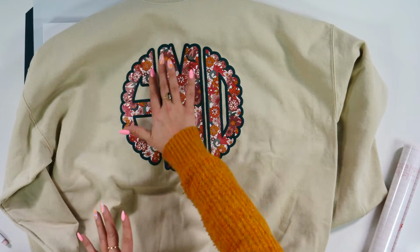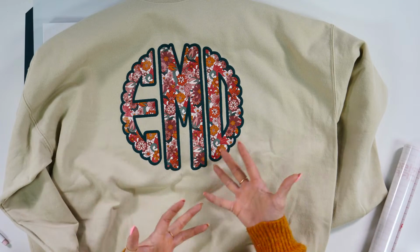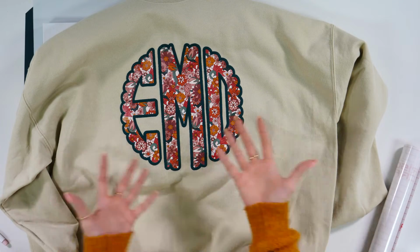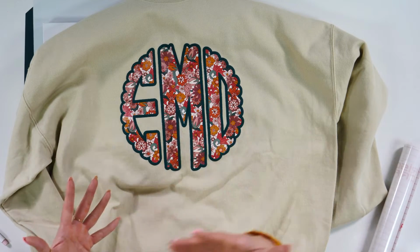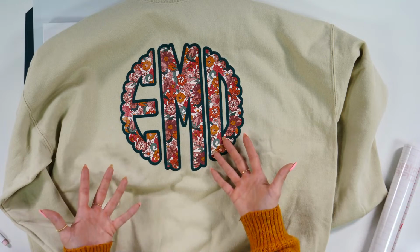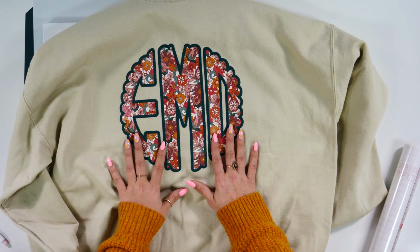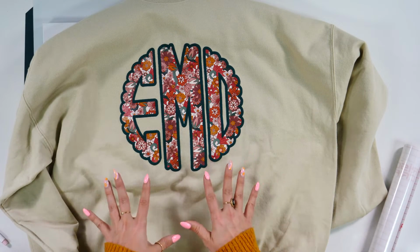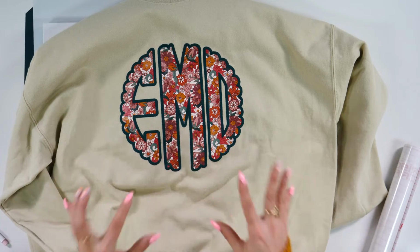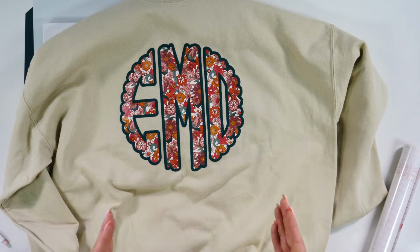And then we're going to talk about how we get this outline, working with Puff, and how you can do this without Puff. I am going to be doing it with Puff today, but it's going to be the same process if you don't have Puff. I think today is going to be so much fun. I'm going to make sure you walk away from this class feeling like you can accomplish this design, because really it is so easy.